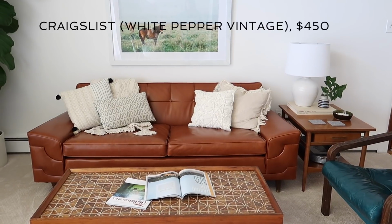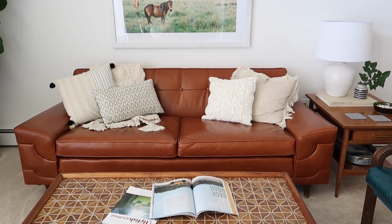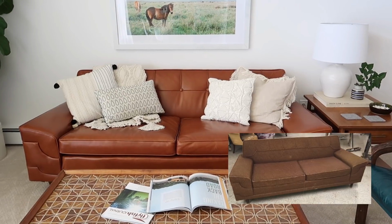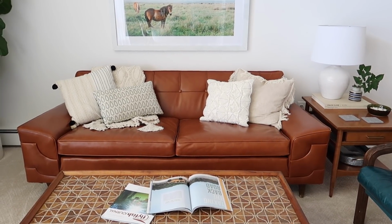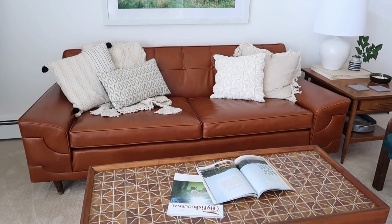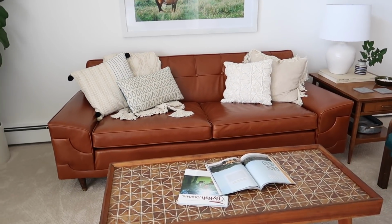I got this sofa on Craigslist for I think about $450, and it originally had this kind of yucky brown tweed covering on it, which was fine for a while, but after a few years we were able to invest in the new leather finish, and so we had it reupholstered in leather about a year or two ago, and now it's kind of like the show-stopping piece in the whole house, which is really nice.